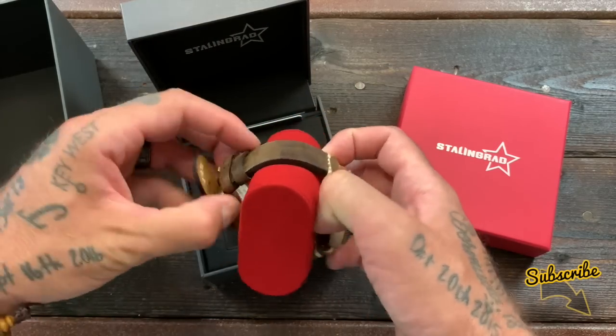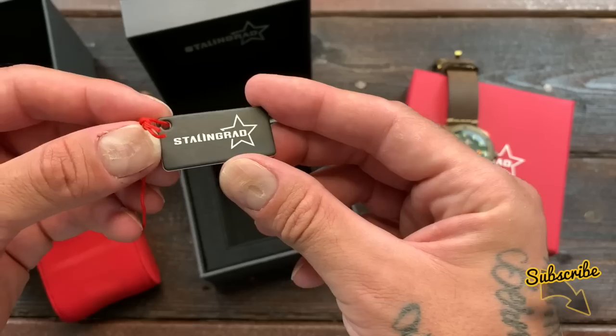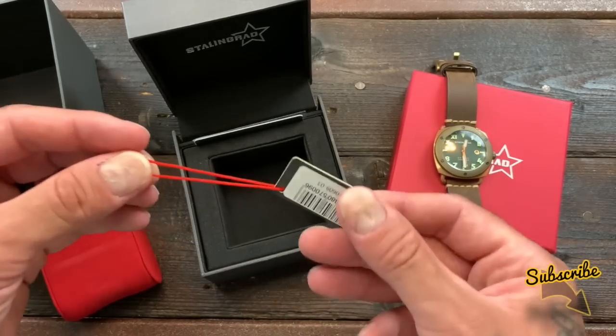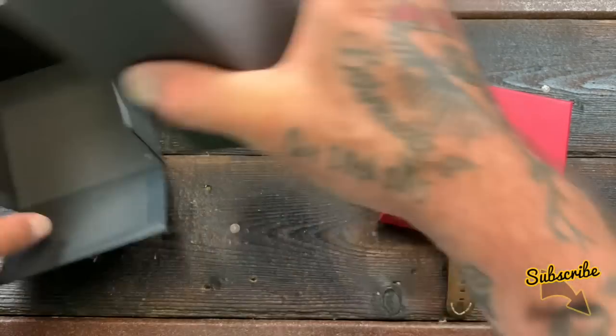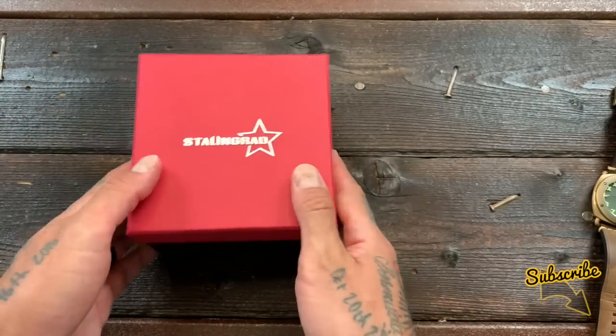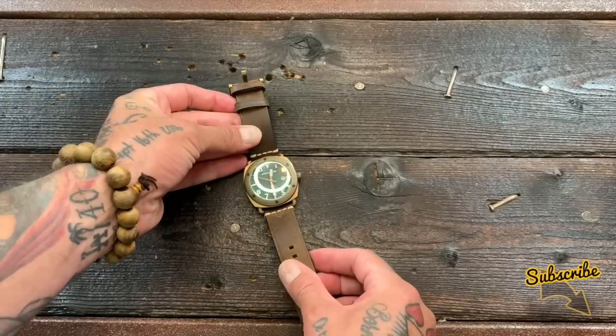Also inside the box, you will notice here that we have a hang tag as well with the Stalingrad logo on there and the red string to match the red of the cushion and the lid of the box. Now we're going to close all this up, put that box back in that box, put that lid on top of that box, get rid of the box, and we're going to move on to the watch itself.